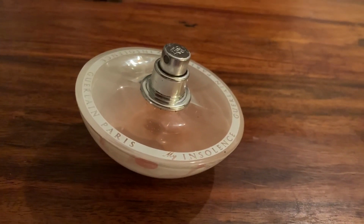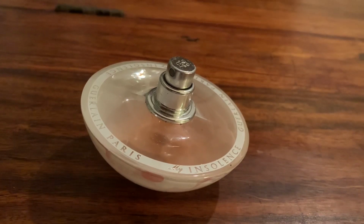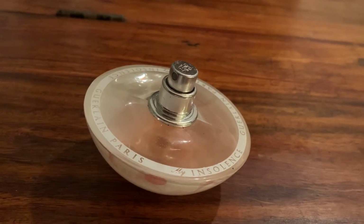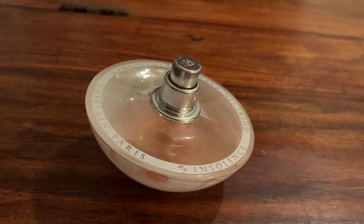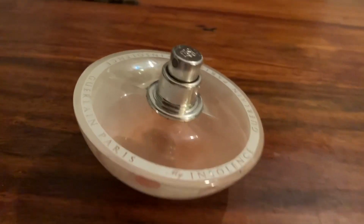Everyone, just a quick review for you today, and this is on a discontinued fragrance. I picked this one up quite cheaply on eBay. They can be hard to find, and I've been quite patient. I've been wanting to get hold of this for quite a while. My Insolence by Guerlain. So it's My Insolence.